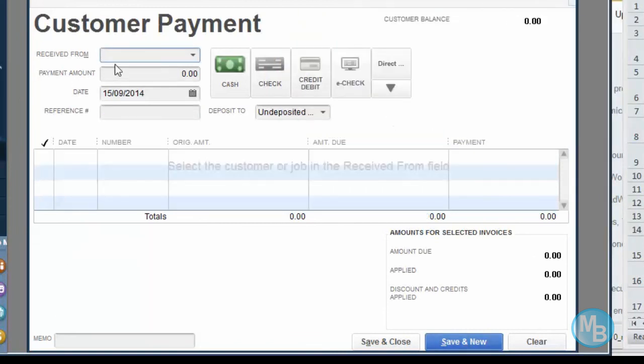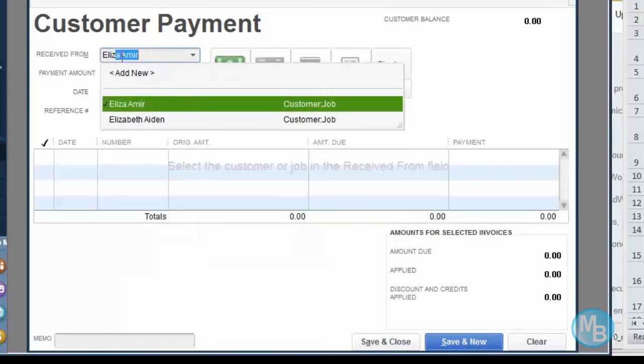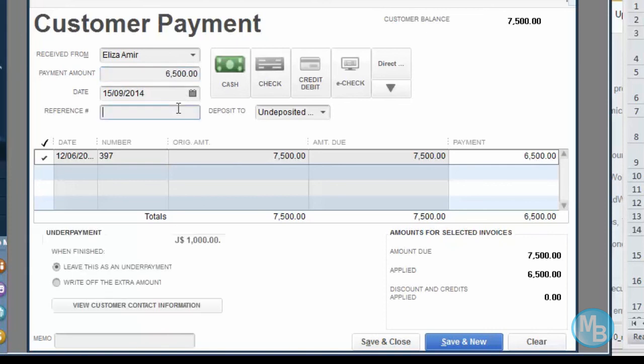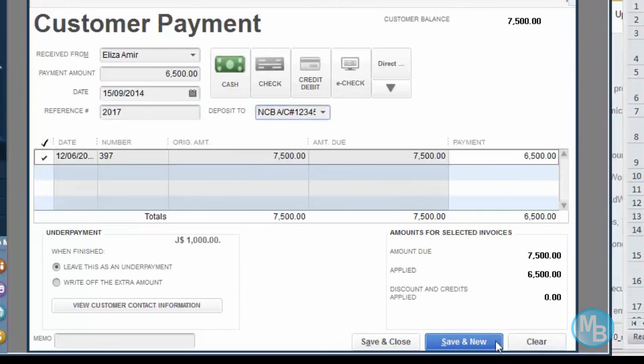And the next customer is Eliza Amir, and balance is there. Let's say payment of 6,500 was made, reference number 2017. And direct deposit, save and new.